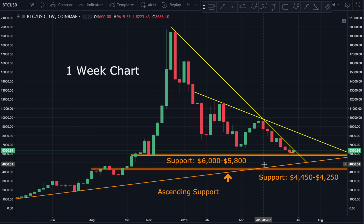This support line is still holding, the 6,000 to 5,800 support. We had a little bit of an attempted break, but we have had no decisive break below, just only wicks. It's all we've had so far.